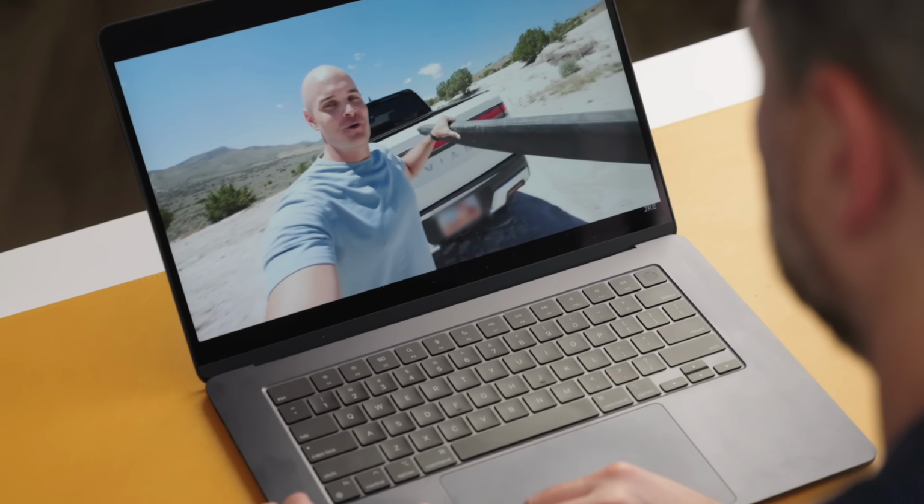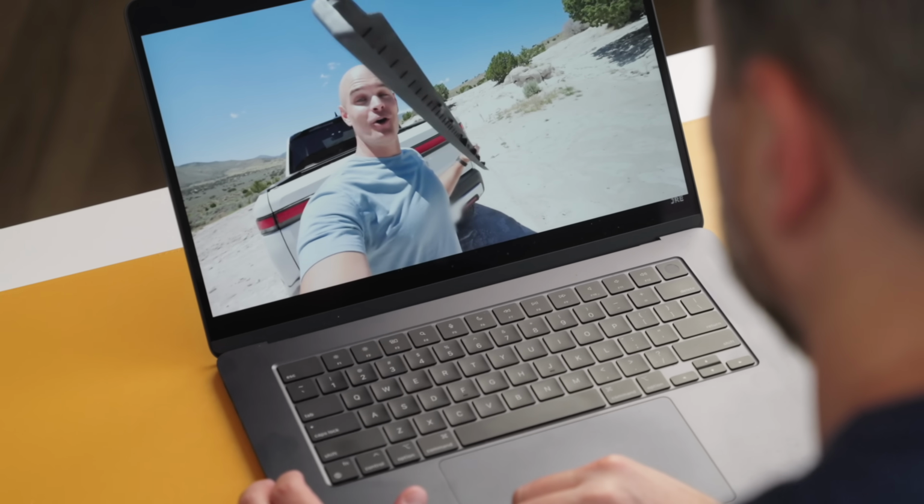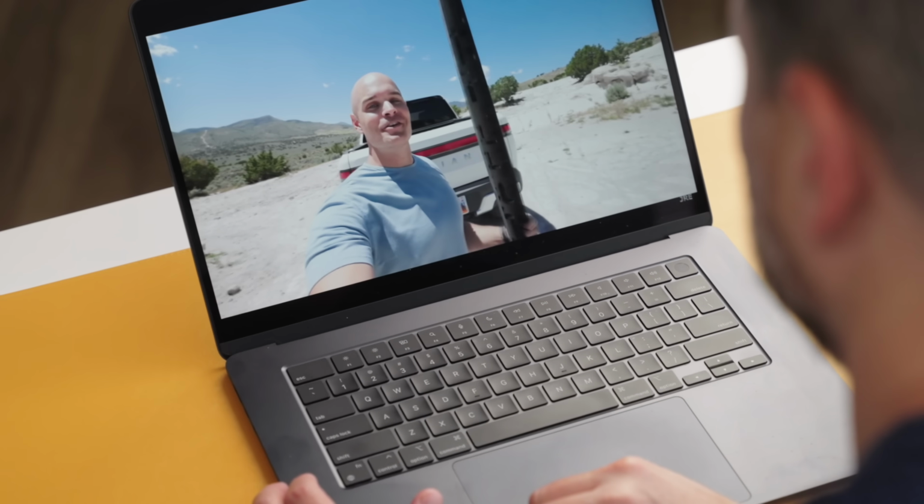Honestly, I did not notice it at all. I didn't miss the extra brightness. I turned the brightness all the way up, and that's how I use the computer. And I also surprisingly did not notice ProMotion being gone at all. I was very surprised by that. If you are concerned about that, try a MacBook Air. I think you'll be pleasantly surprised.